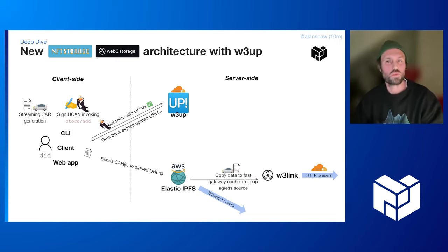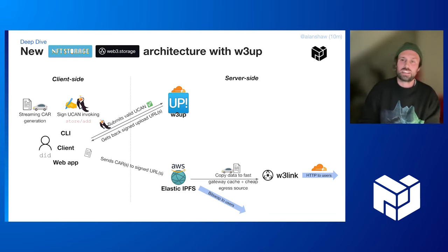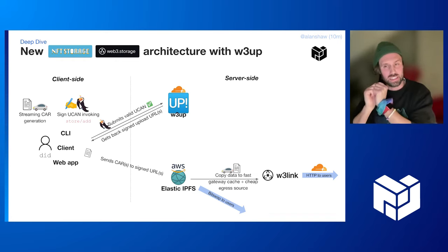The car is also sent to our Cloudflare-hosted HTTP gateway. It's cached there for fast availability over HTTP. Our gateway is called w3link. You can access it at w3s.link. It's kind of similar to dweb.link. And so the data gets copied there and it remains as a car at rest.